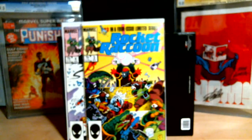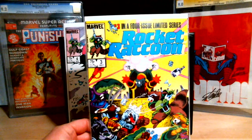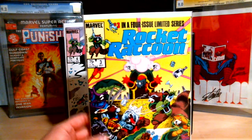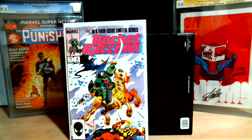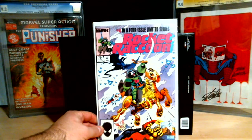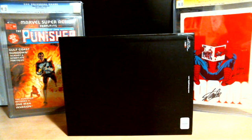Are they CGC worthy? I think so. I don't see any creases in the spine. Pages seem to be white. So these might be CGC worthy. And this is issue number 4, wrapping up his miniseries. All pencils by Mike Mignola, Hellboy creator.